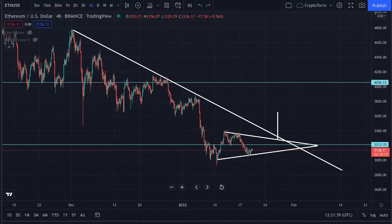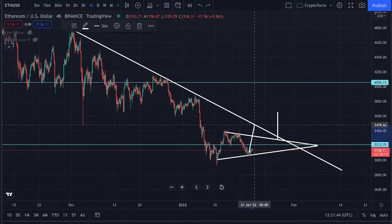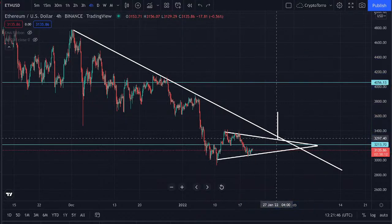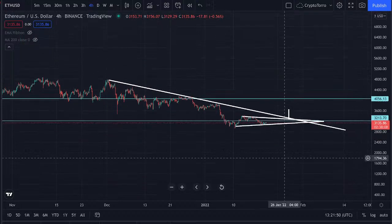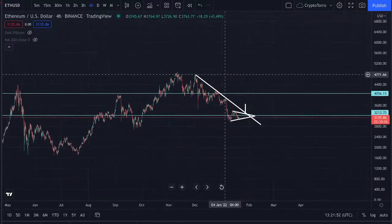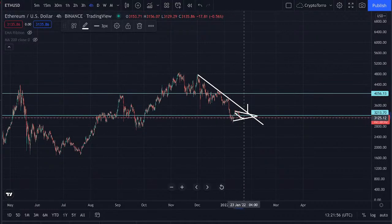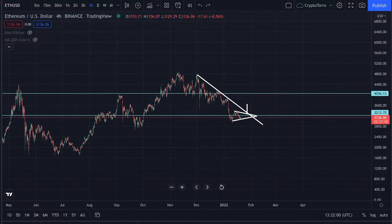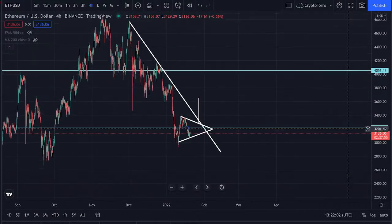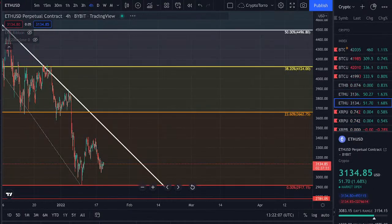So if we do right now see an increase and a possible breakout, we will be breaking out above the descending resistance, and we could expect a major movement towards the upside, especially because we are clearly seeing that this was a downtrend. If we do break out above this descending resistance, we will be seeing a trend reversal getting created, and that is exactly what we want to see on Ethereum so far.